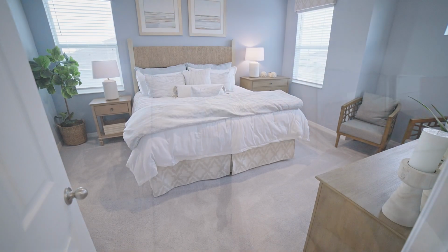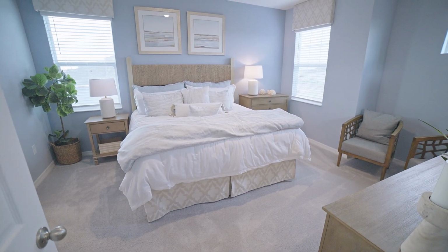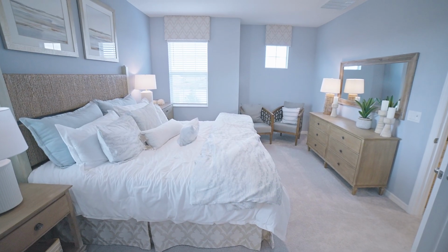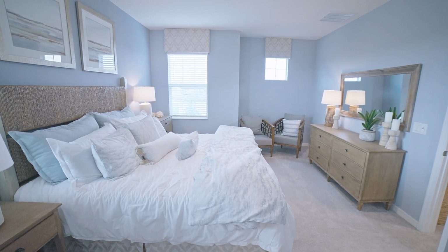As I go in, you have this really nice big room. You have a lot of windows, and one thing good with this builder is they always make sure that you have a lot of windows. It looks nice and bright.